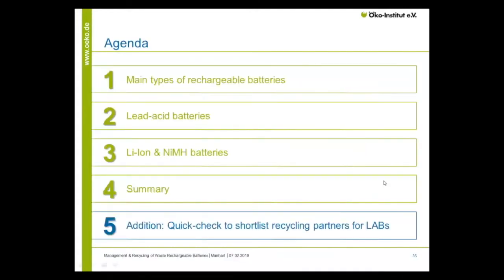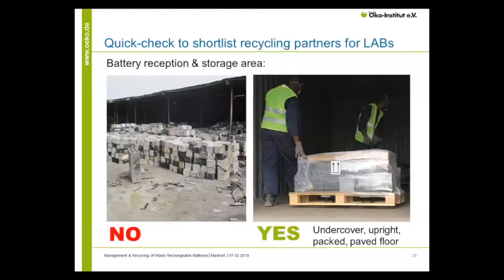Okay, this is a quick check. A quick check does not replace a full assessment. But for you who are out there contacting downstream markets, it's probably an option to get a first feeling. And sometimes it could also help you to pull out immediately. So I try to illustrate this with pictures.